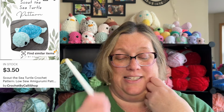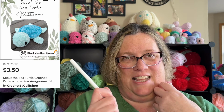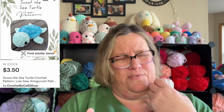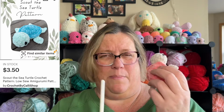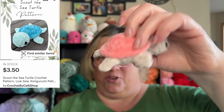You can get it on Etsy from Crochet by Callie Shop for $3.50. She also has another pattern that's a little bit more expensive, like $4.50 maybe, that has some modifications like a sunflower or a strawberry thing that you can add to these. Just this plain old Scout the Turtle is perfect for me.